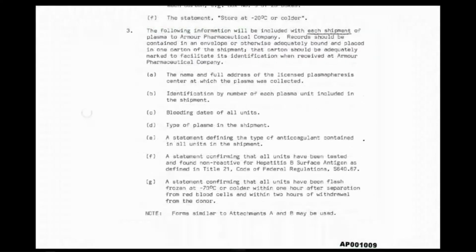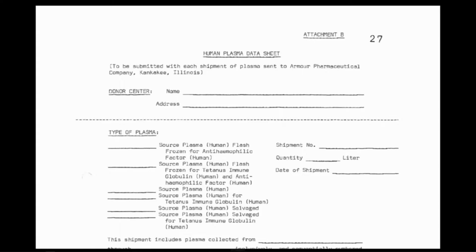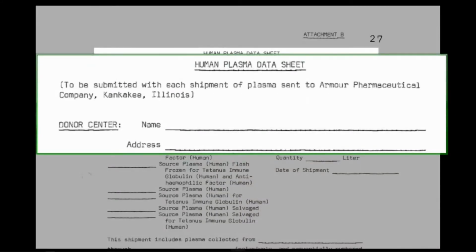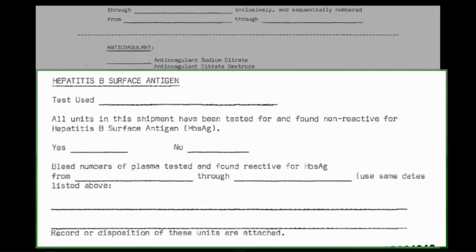If we go on to page 31, there's a draft data sheet, and we can see the top of the page, this is a draft data sheet for the plasma to be submitted with each shipment of plasma sent to Armour in Kankakee. And the bottom of the page, you'll see there hepatitis B surface antigen. So that's the data sheet requirement.